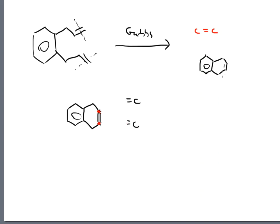So we can take these open chains, and these open chains can come together. Look, especially if they're held together here, right? They can't separate too far. And it just so happens that it makes a 6-membered ring. And this 6-membered ring, as we talked about in Orgo 1, was very stabilizing to a ring structure, right?